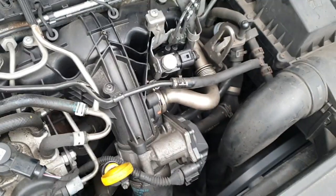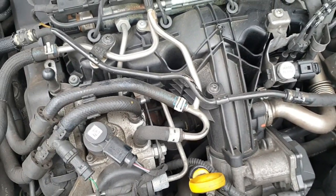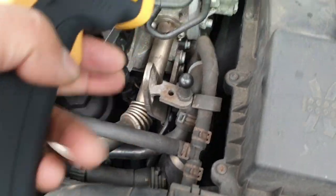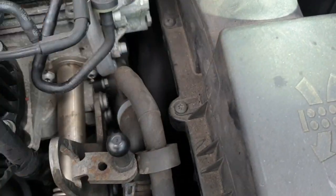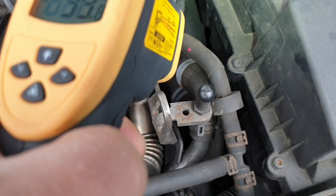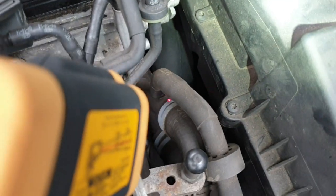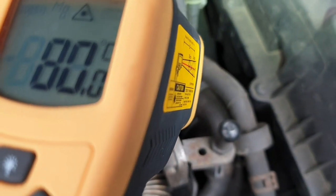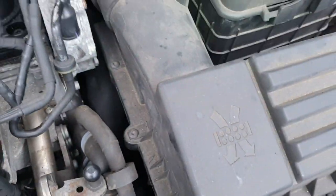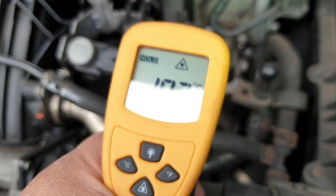If the thermostat is functioning, the most likely cause is going to be radiator blockage, because this is the output. If that was the water pump, this would have been very, very cold. So if that was the water pump, this area might have been colder than the engine. This is the engine, as you can see. It's 107.